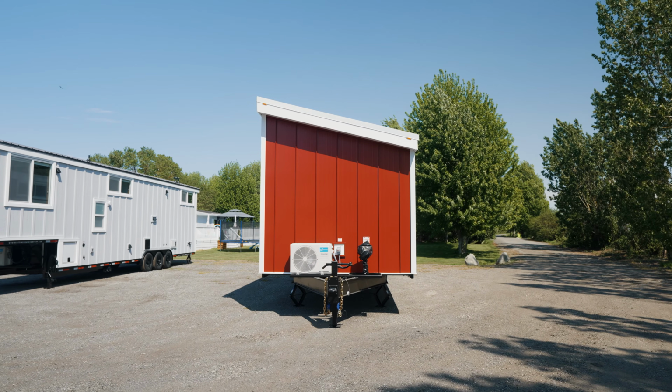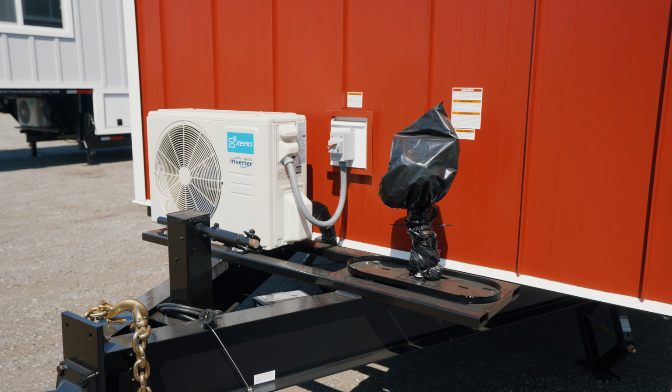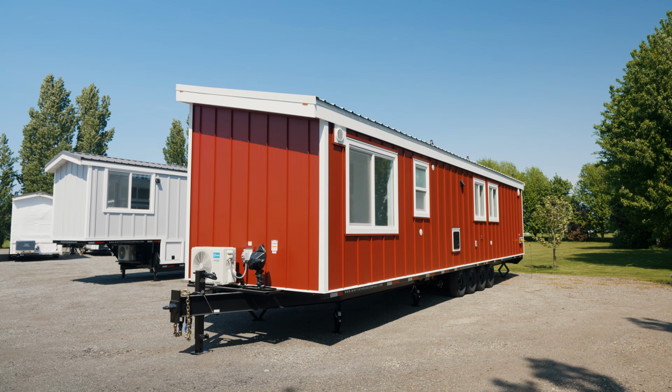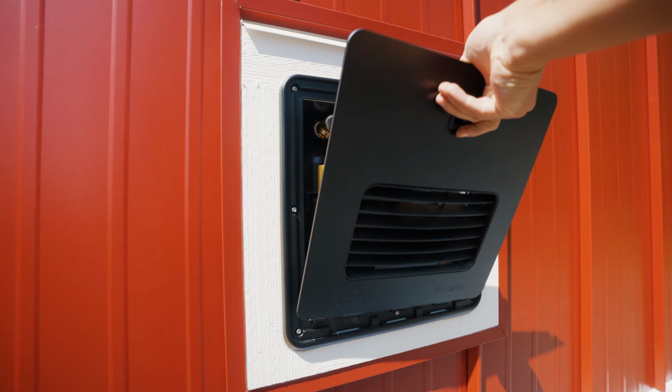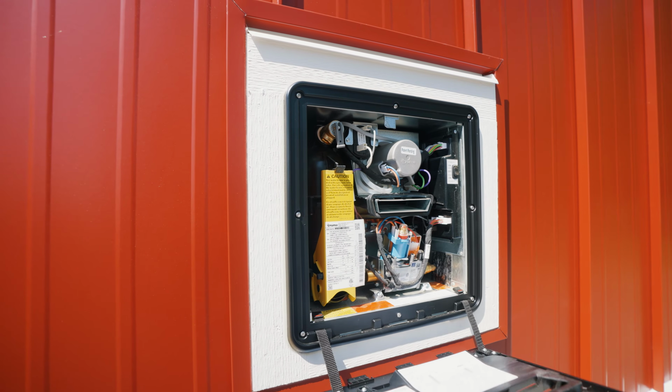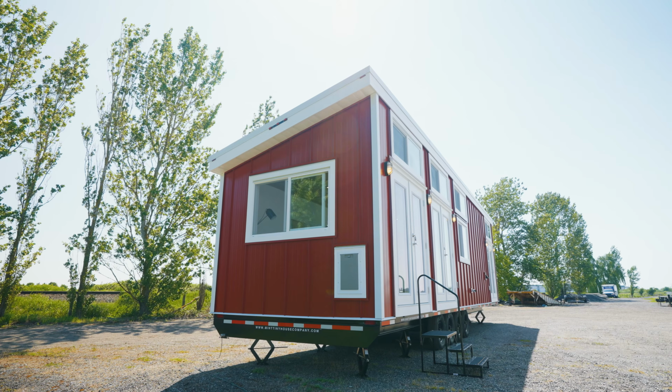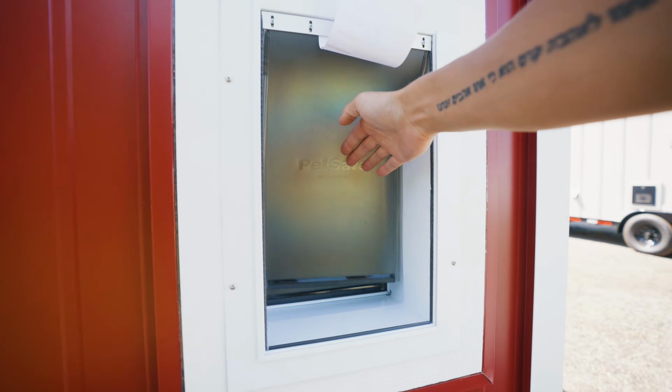At the front of the home is where the HVAC system is mounted, along with a spot where you can put 2 propane tanks. And at the back of the home, you're gonna find more 110 volt outlets, the backing of your Truma hot water on demand system, your shore power, fresh water hookups, and your cable. Finally, you'll notice at the back of the home is that entry and exit door for your dog. Now let's take a look at the inside.